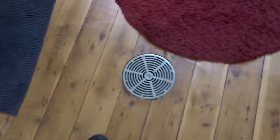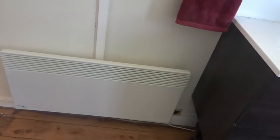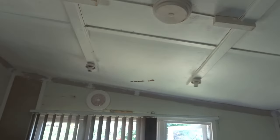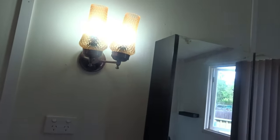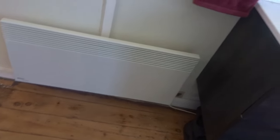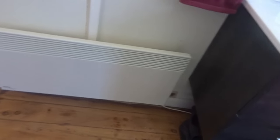The nice grated metal thing. This is what we've also added. So we've added a heater and also the exhaust fan up here as well. These lights do not work. I don't know what we're going to do with them. Probably not take them out. Let's leave them there. The only lights in here that work are these. So this works, and it's a bonus for the bathroom as it does get cold in here in winter.